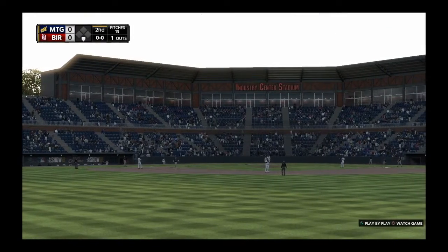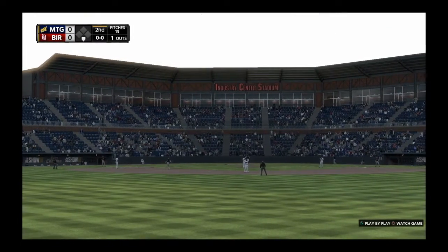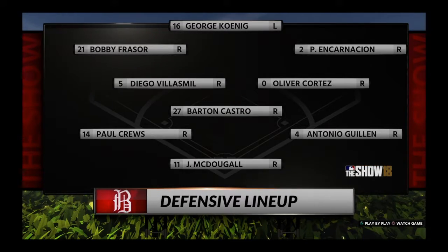All right, here's how the home side's lining up defensively. And over at first base in this one today is the guy that can pick it with the best of them. And I can't overstate that enough.